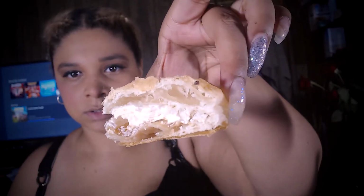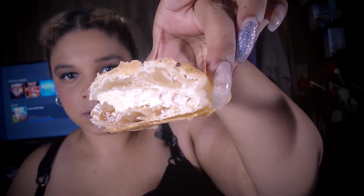Like that. And it's like a really crispy puff pastry. And there's some white filling and then like a pumpkin-y kind of filling at the bottom. It's really hard to see it, but in the corner there you can kind of see what it looks like.